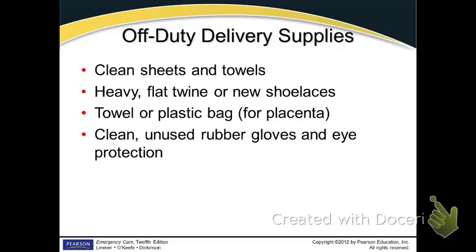Clean sheets and towels. For the same reason that you had these sterile ones, you want them to be as clean as possible. You're going to need them to protect the area, protect the mother, keep the mother warm, keep the baby warm, all of those sorts of things. Heavy flat twine or new shoelaces. Any guesses on what this one's for? Umbilical cord. Yeah, y'all are totally right.